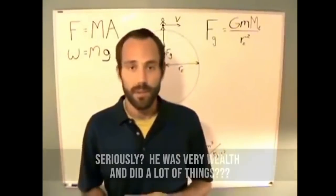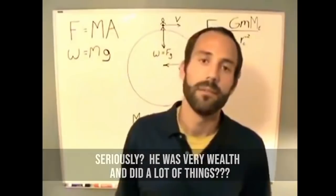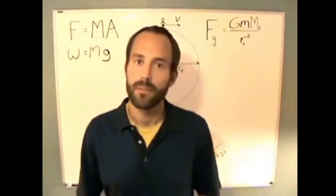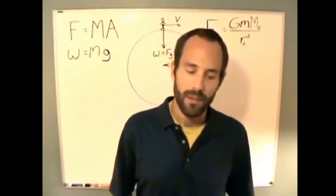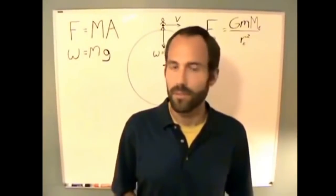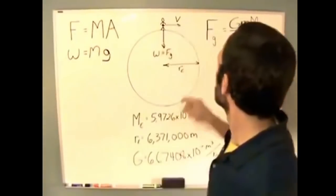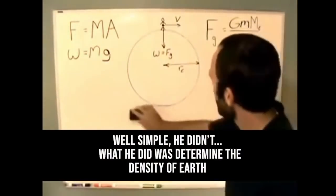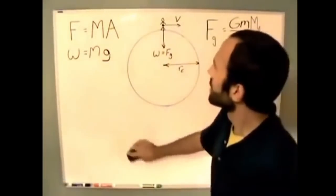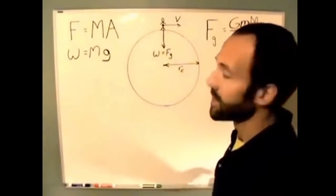Henry Cavendish was very wealthy, and he did a lot of things. Apparently, I've listened to some very respected physics teachers praise his work, and I've studied some of his work. But mostly, what I was interested in was how he determined this gravitational constant. He set up an experiment. Let's go back to where we just have these two equations. You know, they haven't figured out the big G yet.